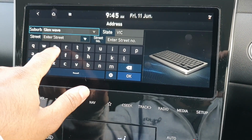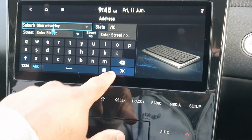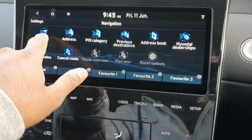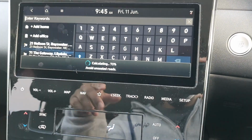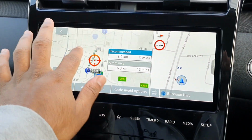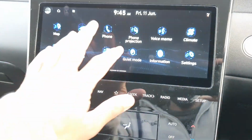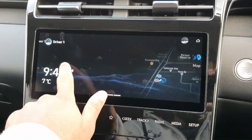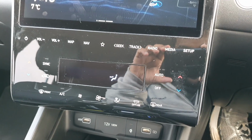I'm just picking a random road. So you can see the screen's actually really responsive. It's actually really smooth. The graphics are quite nice as well. Yeah, so you can see it's actually quite neat. Apple CarPlay and Android Auto is on this as well, so you can see how responsive the screen is. So actually pretty cool.